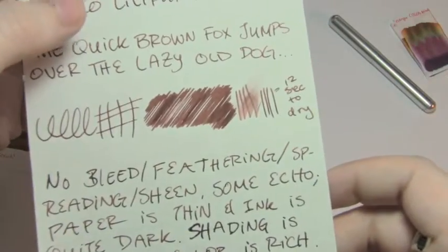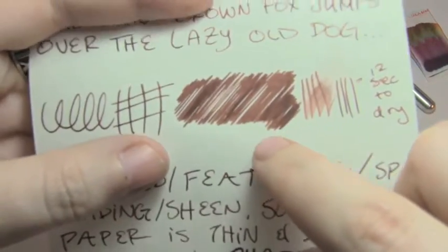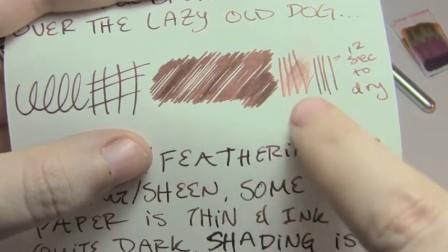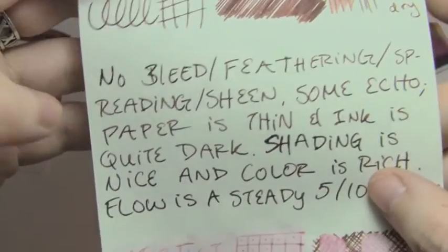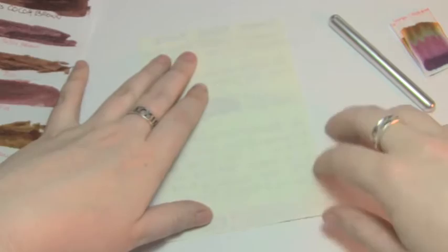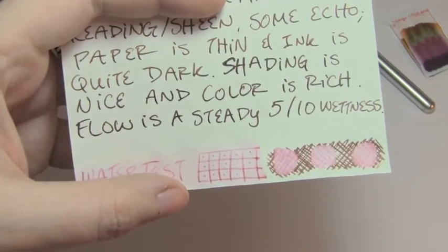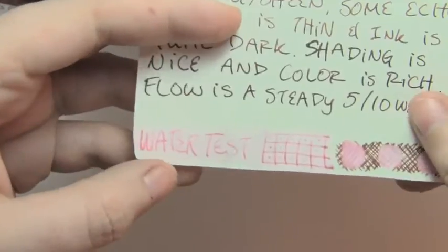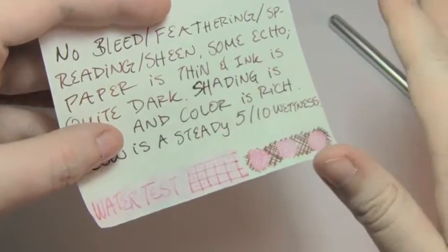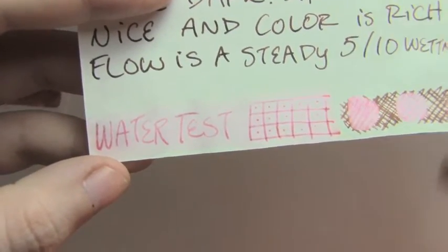Next is Tomoe River Paper, where it took 12 seconds to dry, which makes sense because this paper's kind of odd like that, and my camera can't figure out where to focus. Decent shading, no bleed, feather, spread, still no sheen. There is some echo because this is a fairly dark brown ink, and this is very thin paper, but I think you have to be just a bit picky about that. Yeah, I'd say the flow is a steady 5 out of 10 wetness so far, so that's really not bad. Again, Tomoe River loves to let ink just slide away when you add more water, but that's pretty clear, that's pretty dark, that's pretty readable. It's just not brown anymore, and it did dye the page a bit.